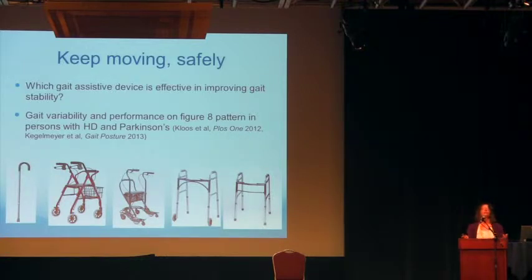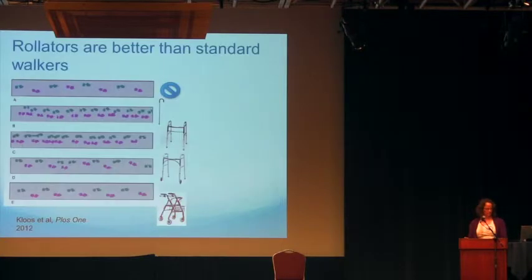And finally, I've been waiting for this study for a long time. Somebody finally actually looked at the gait quality in people with Huntington's and Parkinson's with different assistive devices. And this one is actually kind of fun. So basically they use this thing called a gait rite map. It's basically as if you would put teal paint on one foot and magenta paint on the other, and then they just walk across the mat. And that's the track of their footprints.